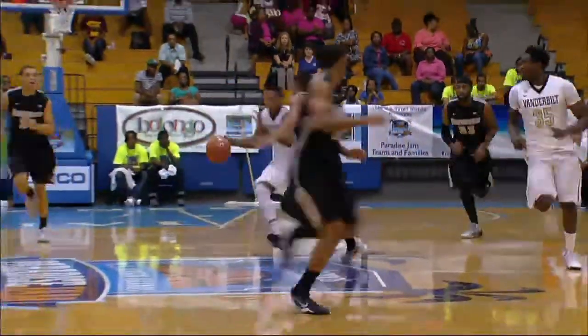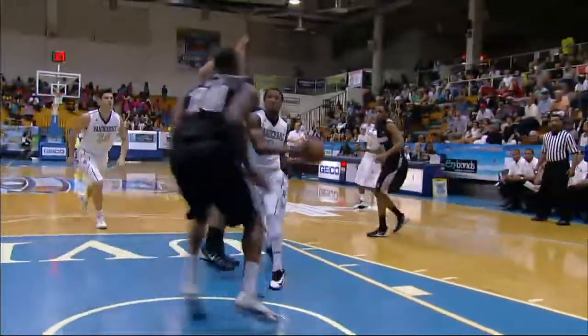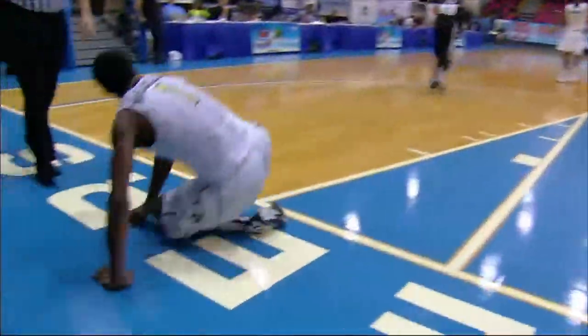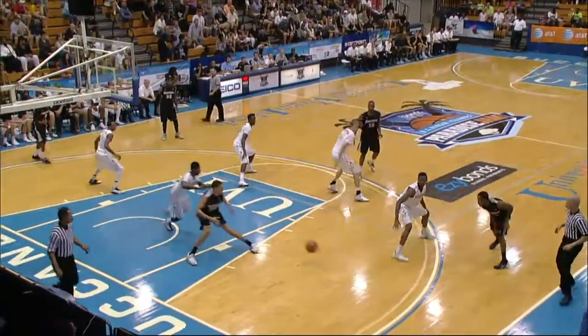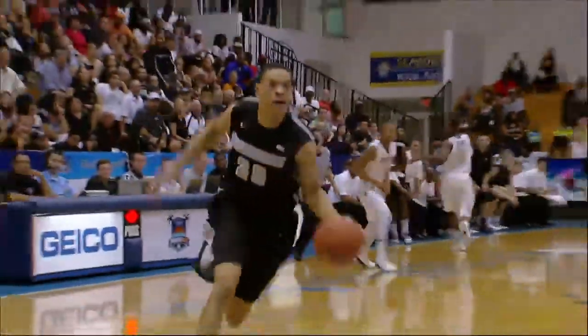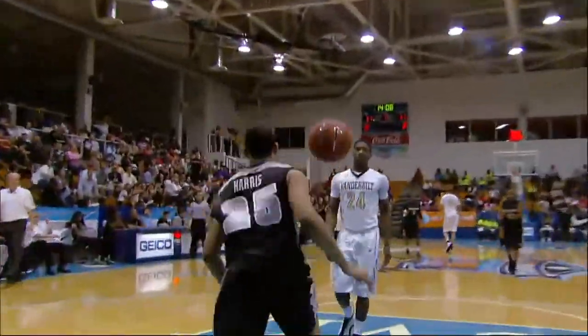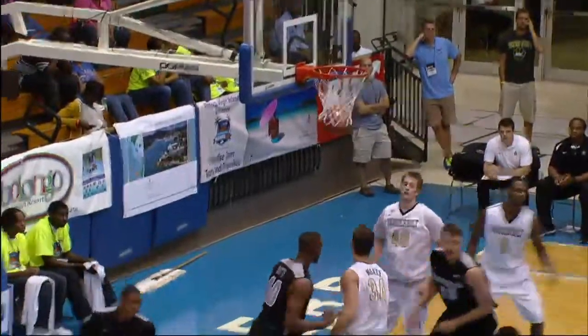And the other problem has McClellan in the open court with that speed as he goes, and then he comes over the screen and pops in the 3-ball. They overplay him, he takes advantage, back door cut, and scores. And then Providence as well, trying to do their own work inside. They certainly have. And here's some great heads-up play by Tyler Harris. And then they get a real spark off the bench by Chris Dunn as he comes in and kisses one off the glass.